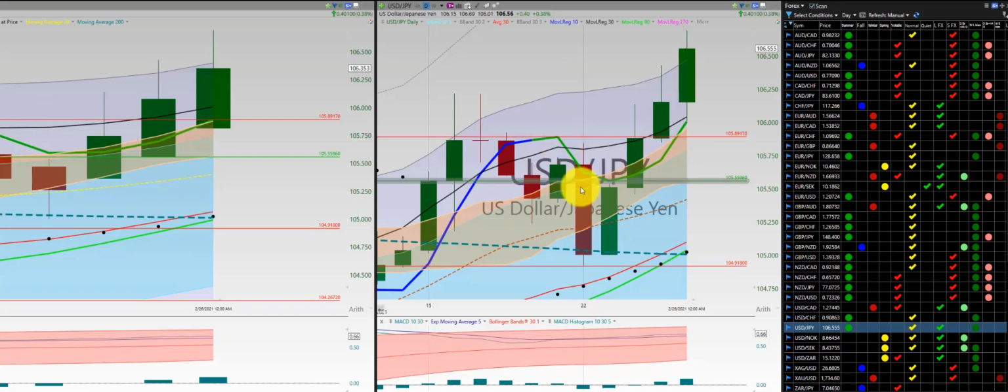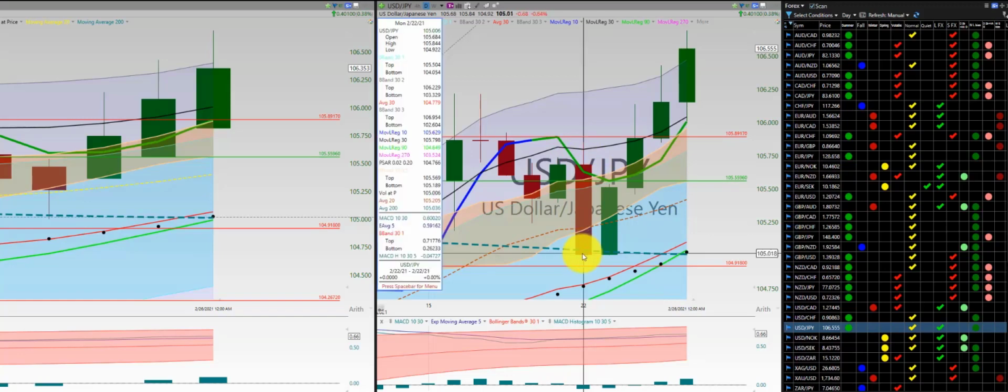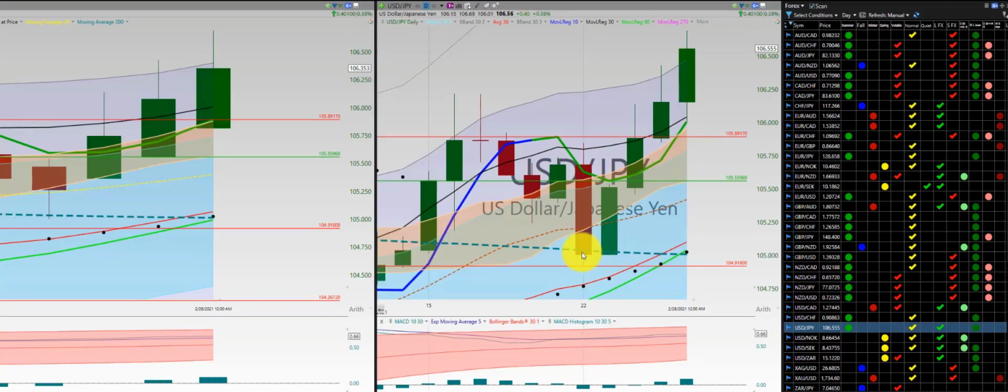So I put it at the RL10, came back, thought I was going to be stopped out, did not, and shot all the way down to the 200 moving day average for nice gains.